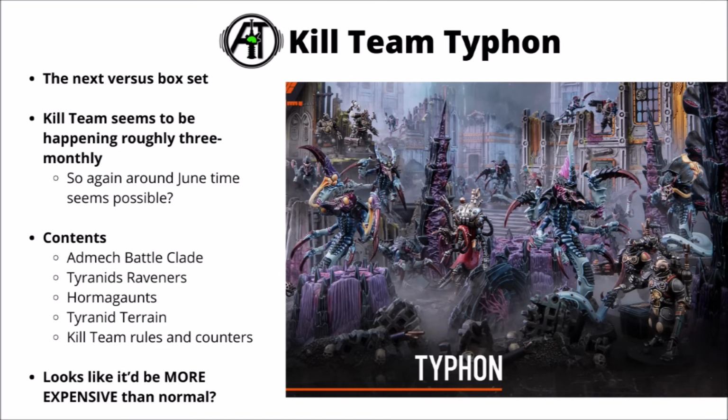If they're going by sort of 3 monthly updates for Kill Teams, then again this one would be around about June time most likely. Just judging by the content, with a bonus character and a bunch of Hormagaunts in here more so than other Kill Team launch sets, I really wouldn't be too surprised if this one winds up being fairly significantly more expensive than the last 2 Kill Team releases. But if not, then it will look like it could be a very good deal.